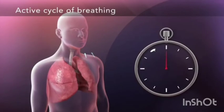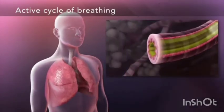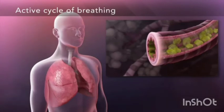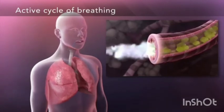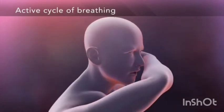The second phase is a chest expansion exercise. You inhale deeply and hold your breath for 3 seconds. This will get air behind the mucus and loosen it, making it move up into the larger airways more easily. The third phase is called a forced expiratory technique. Here, you huff-cough to move the mucus from the larger airways and finally out of your body.